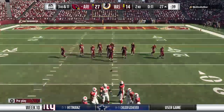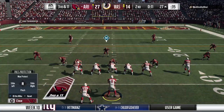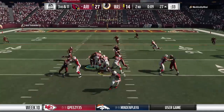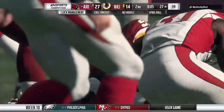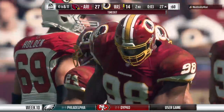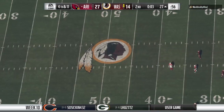The Cardinals on third down, 2 for 5 to this point. This is 3rd and 11. They go to Johnson again. Call it no gain there, and it leads to a 4th down. Now whistles and a timeout with 3 seconds left in the first half.